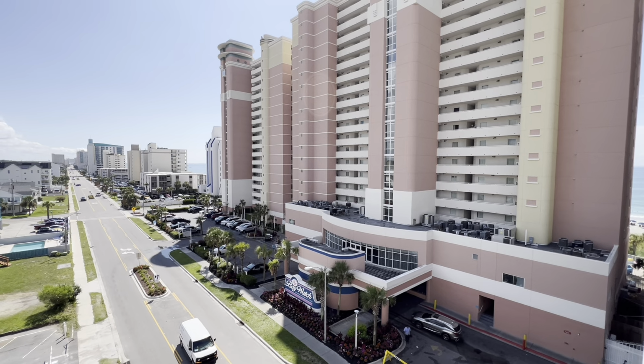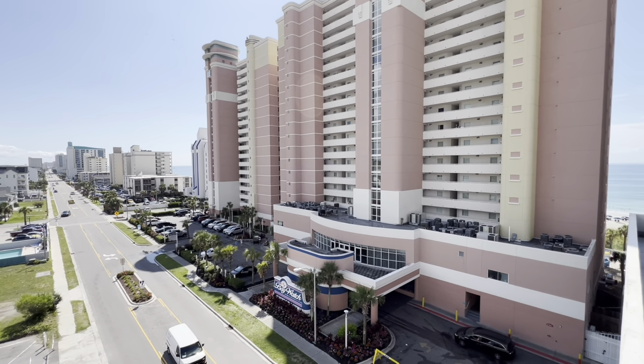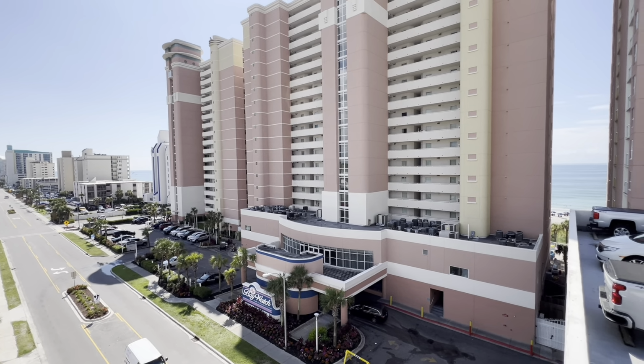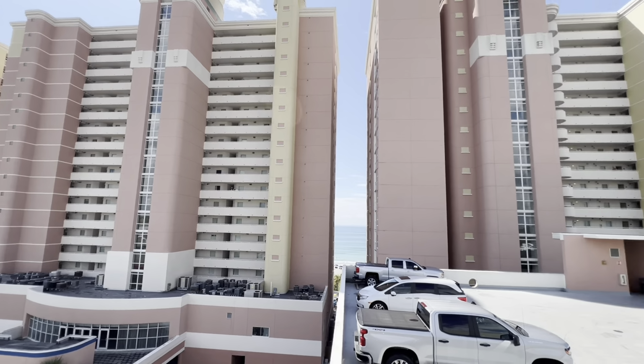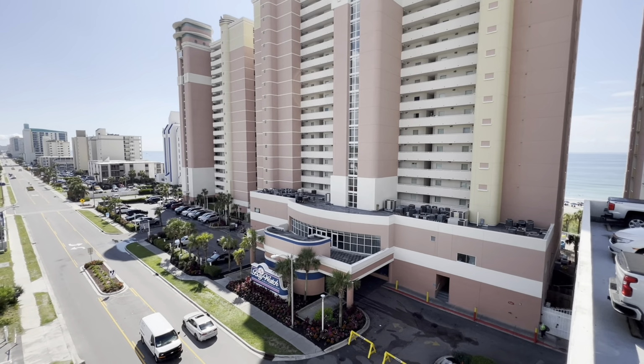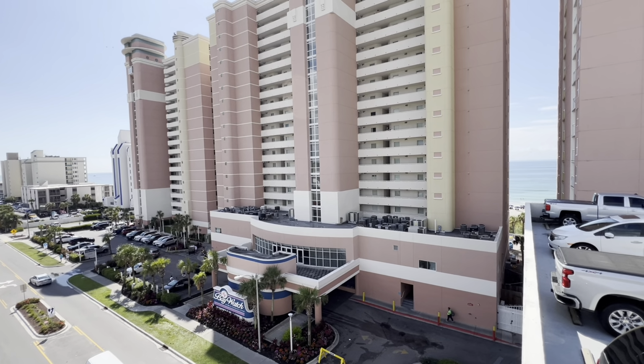Now, last year, I did stay at the Avista Resort, which I highly would recommend as well. But if you're looking for something other than the Avista Resort, I recommend this hotel. And today, we're going to be doing a full hotel tour of this hotel. So I hope you guys enjoy, and let's get started.